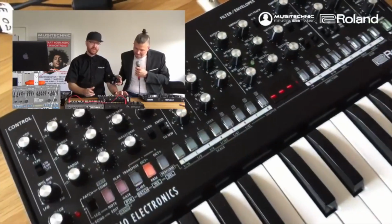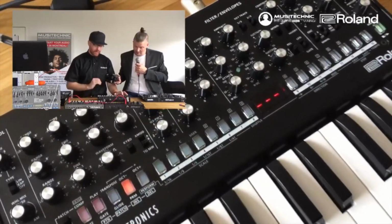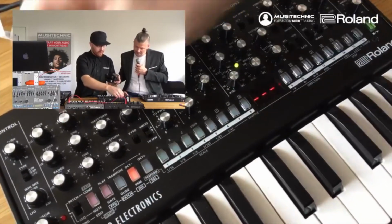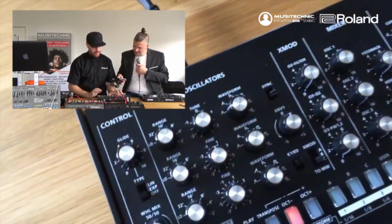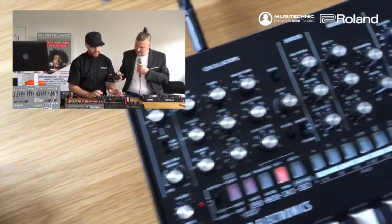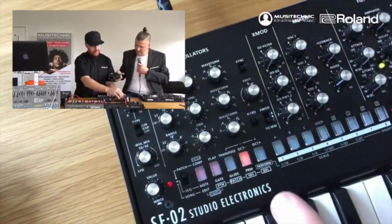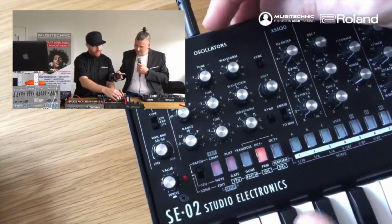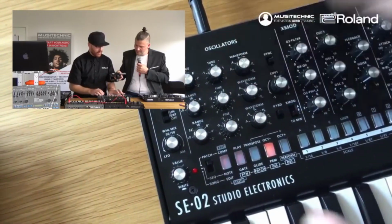Yes, this is temperature compensated. It runs a tuning procedure every time you turn it on. It's all analog, but you don't have to worry about it being out of tune in any range. You've got your usual suspect waveforms for a classic synth here. A triangle, a tri-saw, a sawtooth, and you've got 3 fixed pulse width waves. So you've got close to a square wave, a little bit of a thinner pulse, and even thinner.